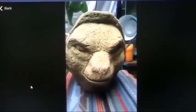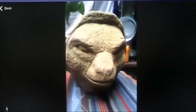Okay, this is Kim Montgomery, and this is the head that she has, and she's going to explain what she sees in this, and I agree with her 100%. So, as we go through this, she'll just explain to you what has happened to this head, and this was a living creature at one time. Any light on this right now?